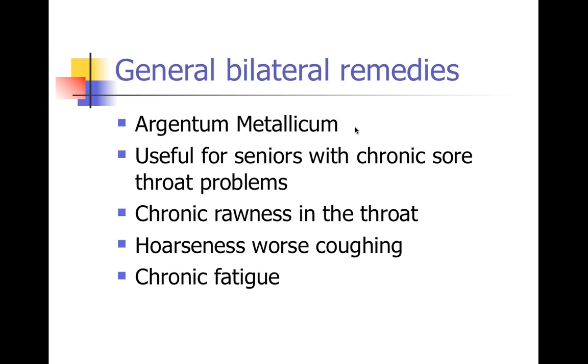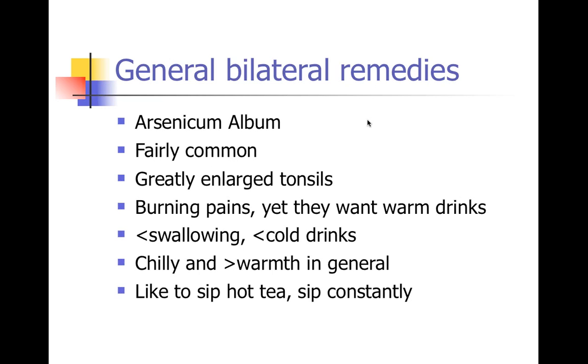Argentum metallicum is a little bit different than Argentum nitricum. The first remedy that we talked about for right-sided problems was Argentum nitricum. This is Argentum metallicum, a bilateral remedy useful for seniors with chronic sore throats, chronic rawness, hoarseness worse from coughing, and chronic fatigue. So another bilateral remedy.